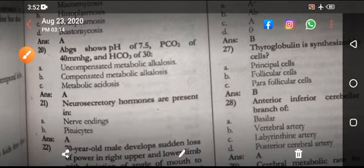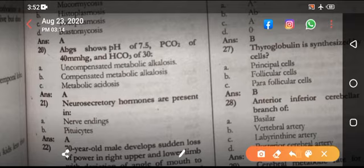ABGs showed pH of 7.5. Now regarding ABGs, I have uploaded a separate video on that regarding the compensation. Now if you see, the pH is alkalotic, and the CO2 is normal, but the bicarb is also alkalotic. Simple. That is uncompensated metabolic alkalosis, because the CO2 is normal, it is not moving up or down.